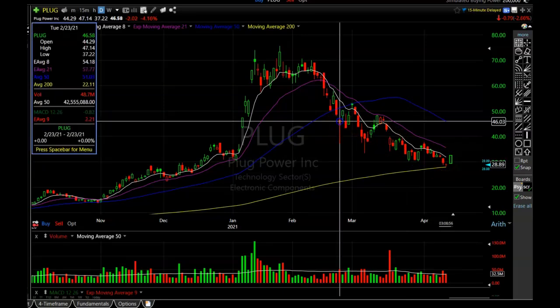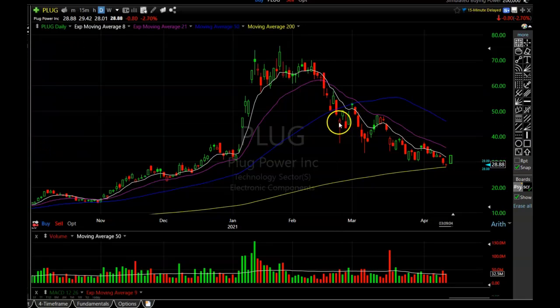Like on this day right here, the low was $37 and the high was $47, so even a $10 move is not out of the realm of possibility. I would say that's a little excessive, but I could easily see Plug being up $2 or $3 for the rest of the week, and that should pay well on these options. Hopefully they do, and if they bounce up $2 or $3 tomorrow, that would be the most optimal situation. But I'll definitely be watching those and looking to get out on those if they do.